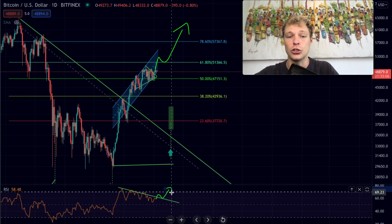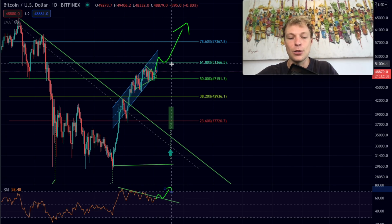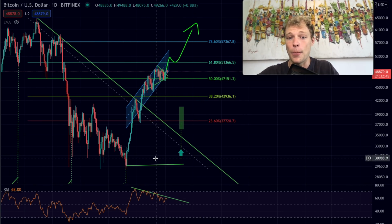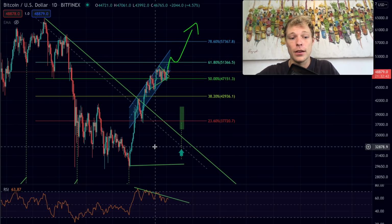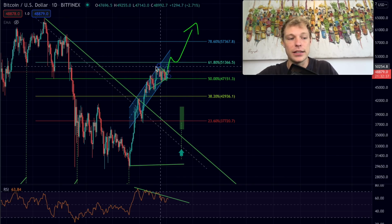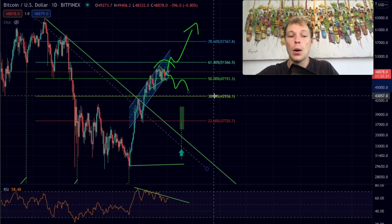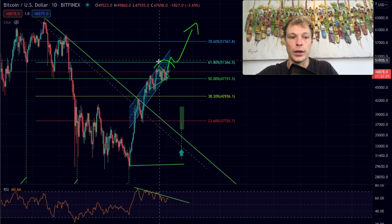Otherwise, basically, there's just not enough fuel to have such a rally, in my opinion, because that would mean that we are hitting resistance levels with exhaustion in a rally. So this is just something I want to point out, that the daily resistance on the momentum indicators is still intact, which means that we have to watch this. If Bitcoin cannot manage to break above it, then we might still see Bitcoin rolling over right here and seeing a further pullback, which is still possible during this month.